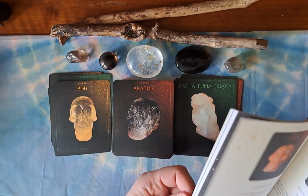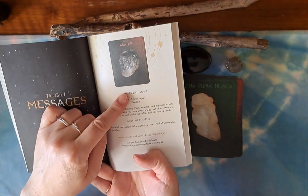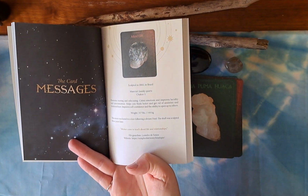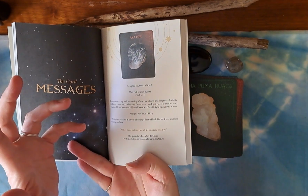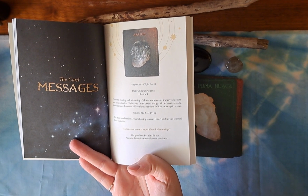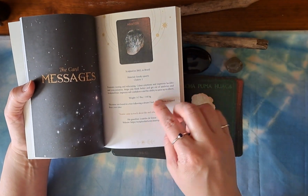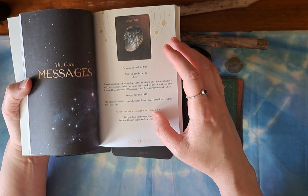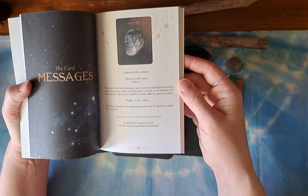This is the guidebook. It's not so thick, but I've been really enjoying the guidebook, to be honest. There are a few spreads in it, but I'm going to show you what kind of information you get. So this is Akator. You get a bit of a thumbnail picture. You get when the skull was discovered or sculpted, or found. Then you get the material that the skull is made out of, which chakra that resonates with or relates to, and even an example of what you can use the stone for, or what the stone resonates with. Then you've even got the weight of the skull, where it was found, and the message from the actual skull. Then you've got the guardian's name, or the person that is looking after the skull, and even some more information on the website. So you can go to different websites.